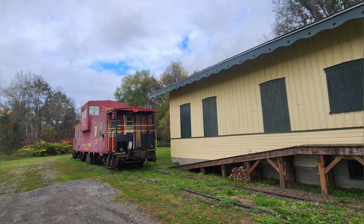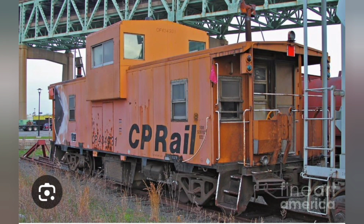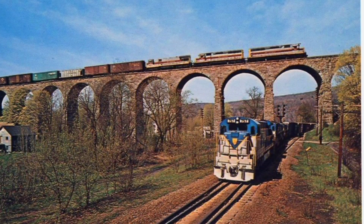This caboose traces its history back to Canadian Pacific as CP 434931 and is nicknamed Angus Caboose because the caboose was built at the Canadian Pacific's Angus shops. The caboose was retired by CP in 2011, and in 2013, the Village of Windsor purchased CP 434931 and repainted it to replicate the D&H's cabooses. But back to the Penn Division itself.